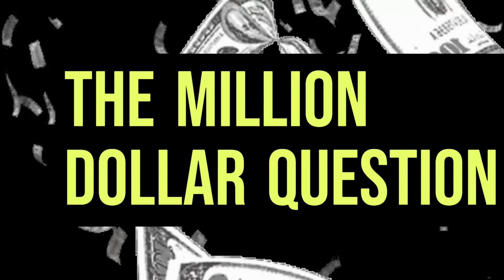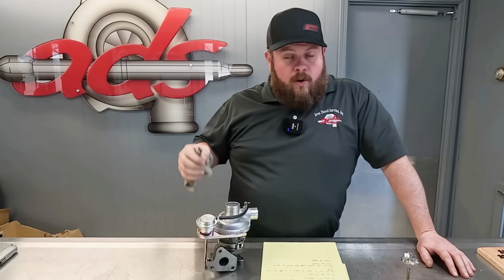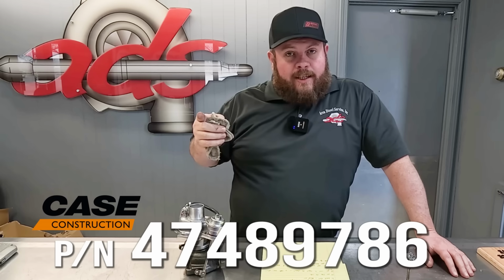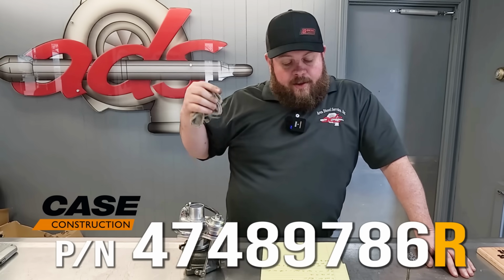It's time for the $1 million question as per usual. What did it cost? This turbo is known by Case or CNH as a 474-89786. That is their new part number. And if you add an R it becomes their reman part number.